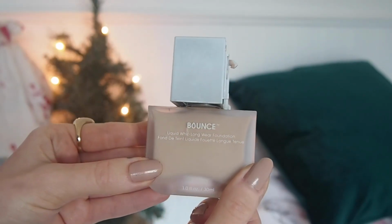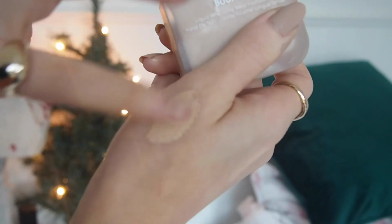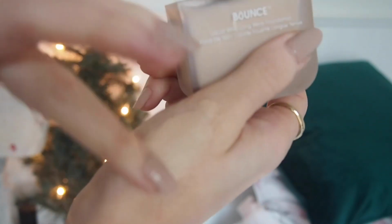Moving on to foundation, the third product I wanted to mention is looking a little bit janky. She's not looking her best. This is the Beauty Blender Bounce Liquid Whip Long Wear Foundation. Definitely top place in my foundation list. I've been through one of these. This is my second one. I use the shade 1.40.